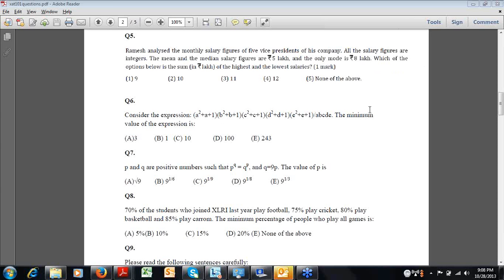Okay guys, time is up. So we'll see question number 5. Question number 5 is Ramesh analyzed the monthly salary figures of 5 vice presidents of his company. All the salary figures were integers. The mean and the median of the salaries are 5 lakh and the only mode is 8 lakh. Which of the following options is the sum of the highest and the lowest salary?